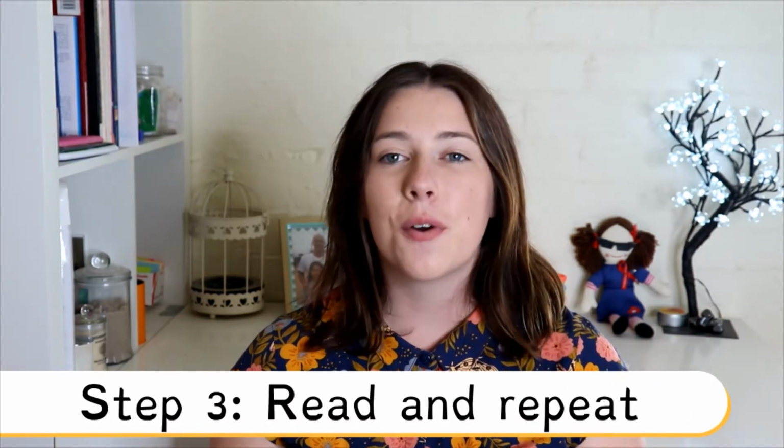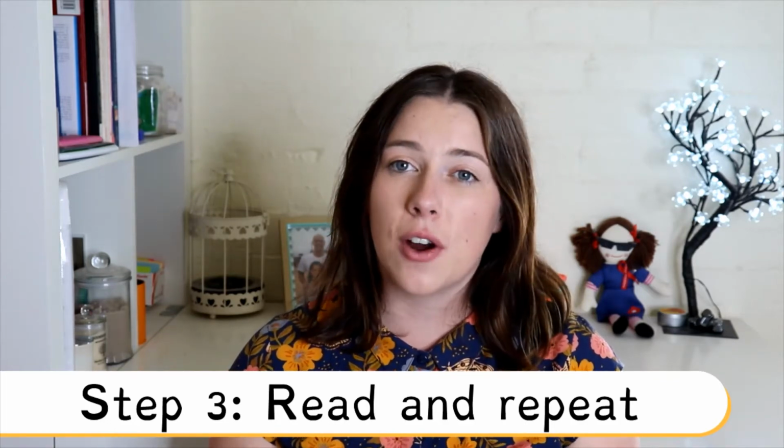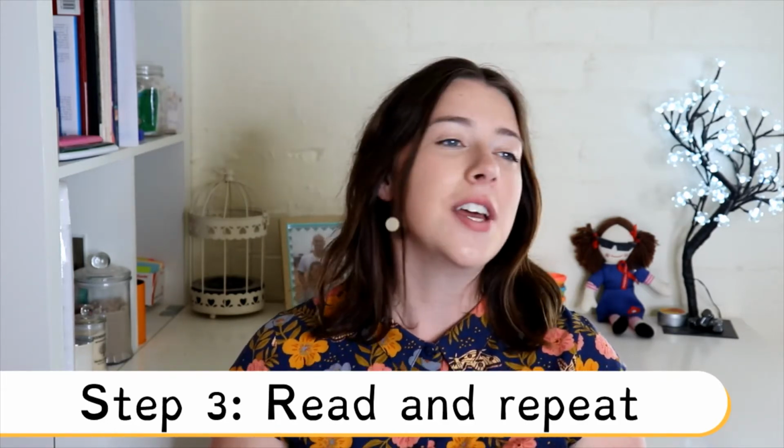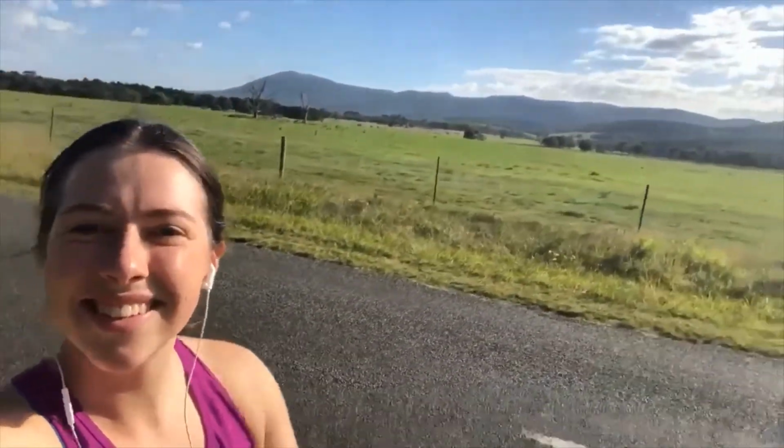The last step here is to read and repeat. So record your reader saying the notes aloud and then take them with you wherever you go. If you have a train journey, or if you're doing housework, or you want to go for a walk, listen to those notes along the way, and then you're going to have really strong, solid associations. At the end of this video is the example of my notes being read aloud by my lovely readers.